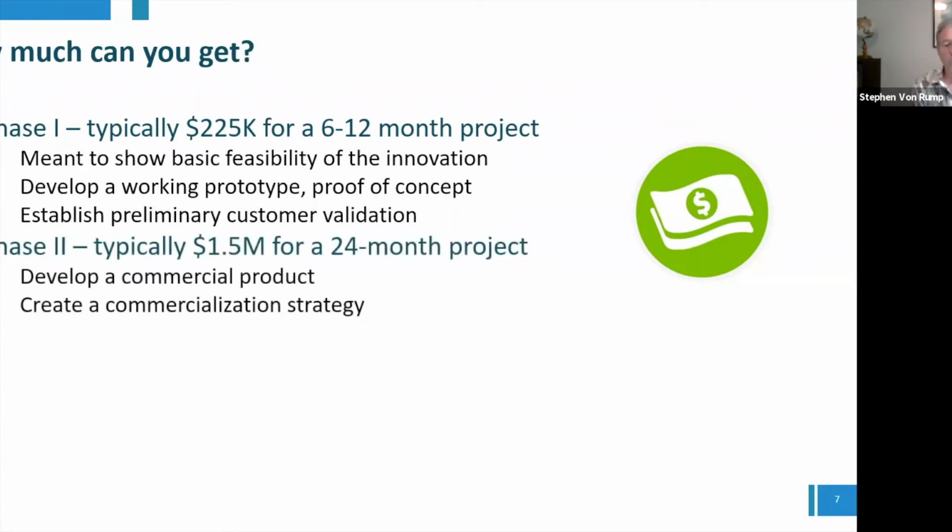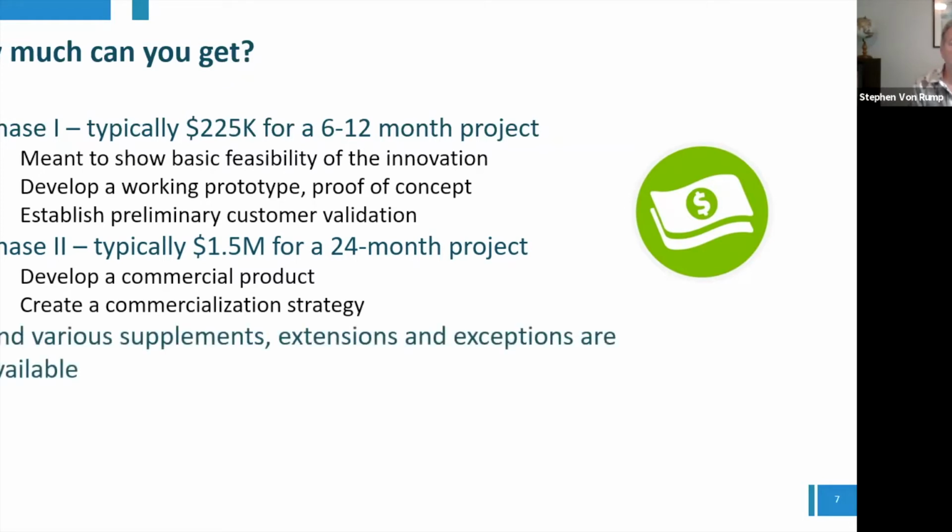A phase 2 project, again, can vary quite a bit depending on the circumstances, but typically $1.5 million, obviously quite a bit more money, for a 2-year project. The goal there is to develop a commercial product, to validate it, whatever validation means for your market, and to create a commercialization strategy. Not to execute it, that's not part of the funding, but to develop it. And there are all kinds of supplements, extensions, and exceptions available that can make those numbers go considerably higher.